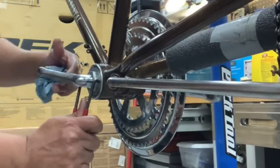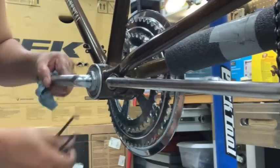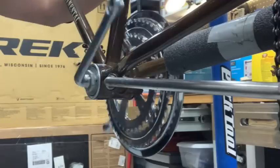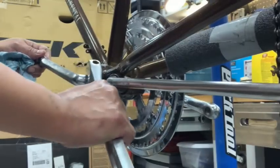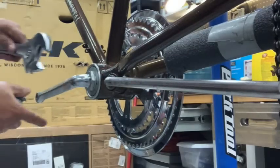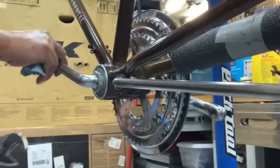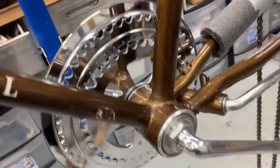Still no play. Opens up a little bit more. That's really good right there. So I'm going to go ahead and tighten it there. Any play that you feel will be tightened when you tighten the lock nut. So that should do it. That should be tight enough, and spinning great. All right, perfect. I went ahead and polished the back of that again because all that grease got kind of messy back there. So now we're good to go.